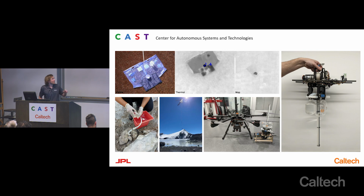Extending this work out, we can do mapping, so I do a lot of work over on North Field. I put out my fake fumaroles, I map them, and entirely autonomously, I can go through and find where these cold areas are, and then go and map them at different levels. We also move to different sampling systems to really improve the quality of the samples that we're getting, and we've made a much larger drone system.